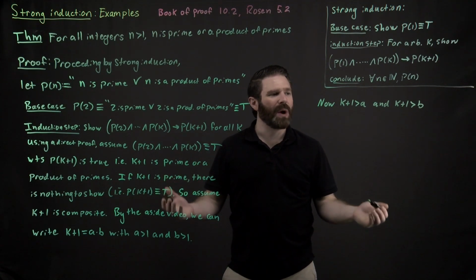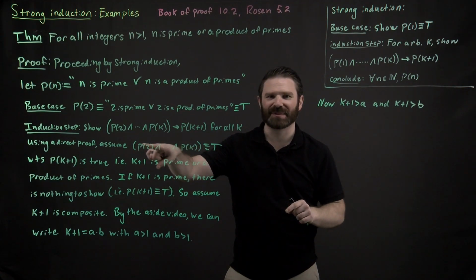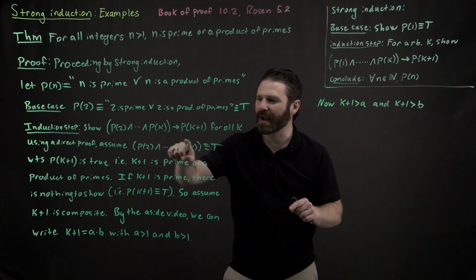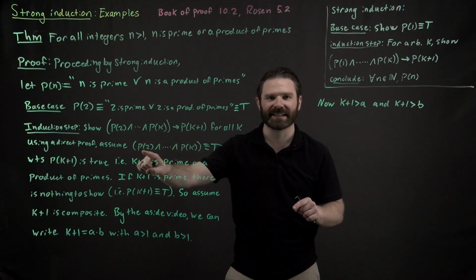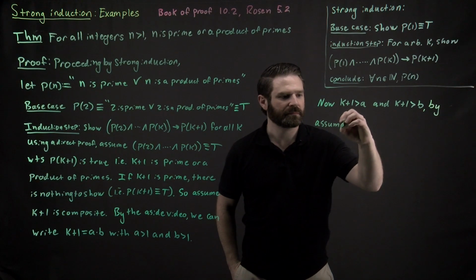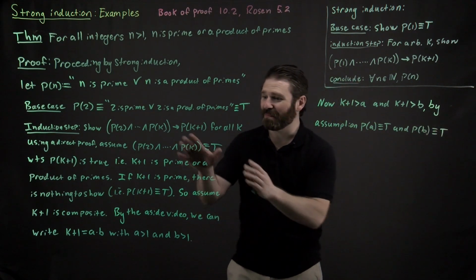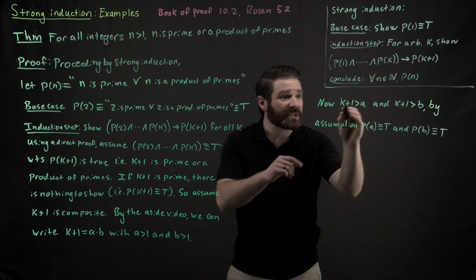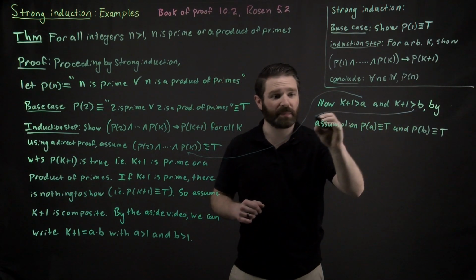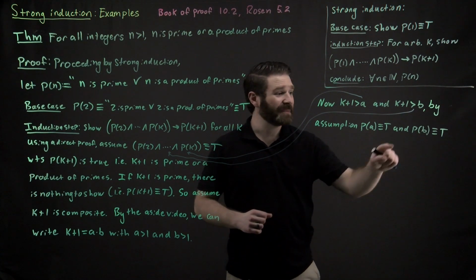How does that help? Well, if these are numbers that are smaller than k plus 1, that means they show up somewhere in here, right? They show up somewhere inside of this big conjunctive statement right here. And so we know by assumption, since a and b are smaller than k plus 1, they show up somewhere in this big expression right here, and we assumed they're all true. That means p of a is true, and p of b is true.